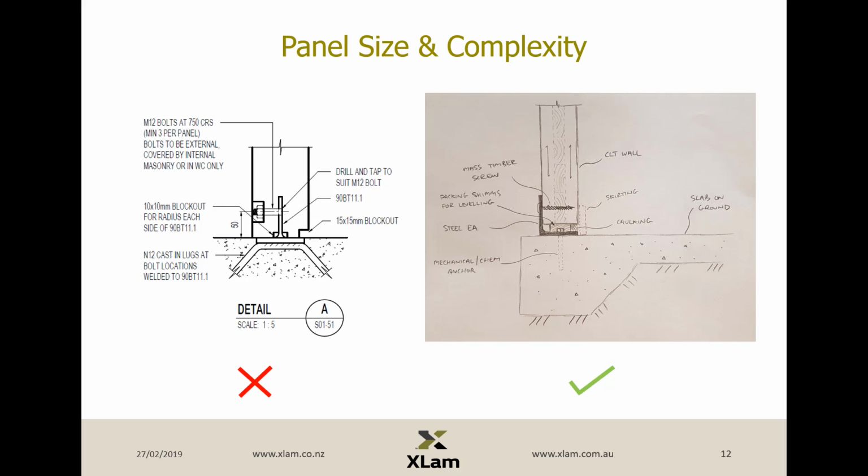And allowing your tolerances to alternate materials on site is something that you really need to consider. So generally 20mm tolerance to all concrete, 10 to steelwork, and timber to timber elements, we normally allow sort of 2 to 3mm tolerances, so in our joints and that sort of stuff.